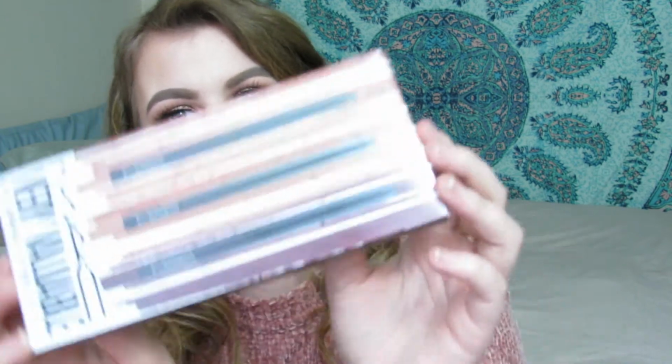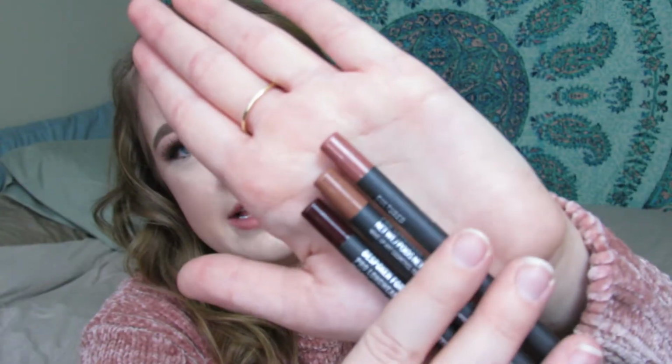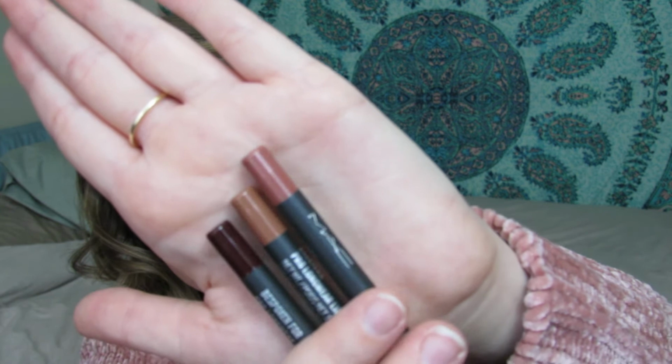I would imagine this is closer to $30. And then I have this awesome lip liner set from MAC. It is the MAC Very Valuable Pro Longwear Lip Pencil Kit number 2. And these are the shades that you get. I paid $19.99 for the set of 3 Pro Longwear lip pencils. I think they are $18 or $19 for one. So it was basically getting 2 for free, and to try them out I thought that would be a good deal.